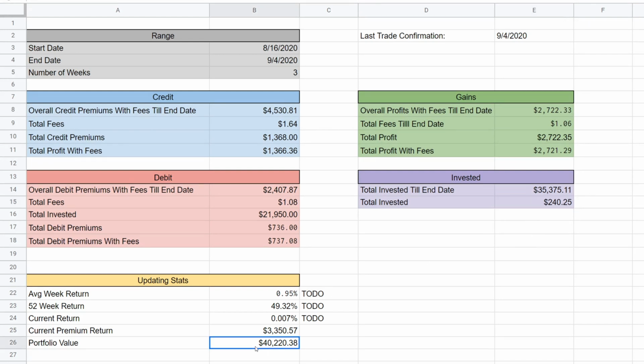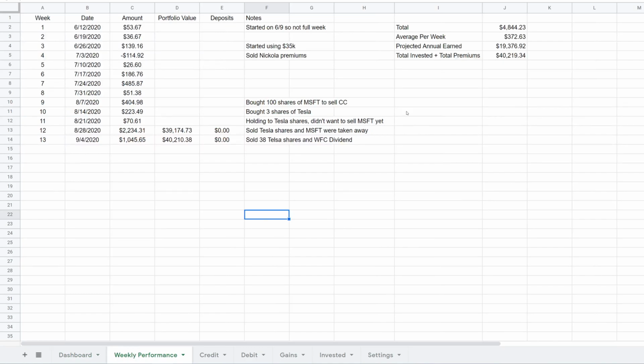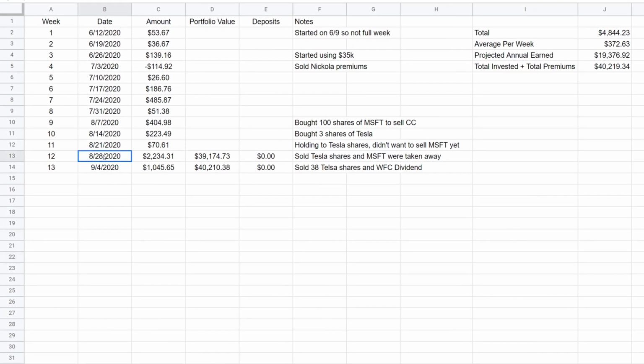And overall, the portfolio value is worth $40,220. This doesn't consider any market value ranges, like how with Wells Fargo we're completely down by like $700. We don't track that. This is what we've invested plus the premiums that we've been collecting plus gains. And if we look at the weekly performance here, the week after the last update we did, we made about $70. And then the week following that, we made $2,234.